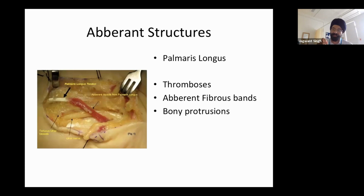So the surgeon should inspect for any masses, any thrombus, any aberrant fibrous bands, or any bony protrusions which can cause compression. Ganglion cysts, if there are any, should be exposed, and all articular extensions should be resected. Guyon's canal is host to a nexus of nervous and vascular tissue, and the surgeon should be mindful of all of these, especially the aberrant fibrous bands or aberrant muscular structures which can cause compression to the ulnar nerve.